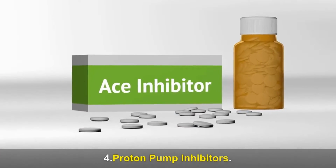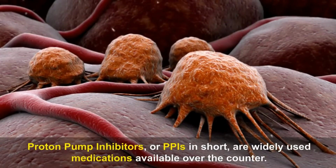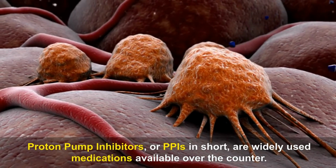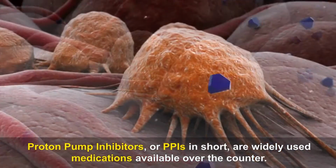Proton pump inhibitors, or PPIs in short, are widely used medications available over the counter.